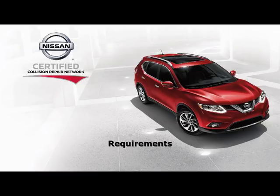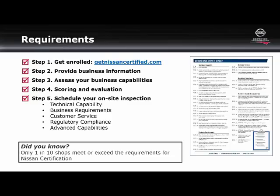And then we'll quickly go over the requirements for certification. So if you're interested in getting certified, please go to nissancertified.com, where you can provide your business information, assess your capabilities. You'll go through a scoring and evaluation, and then you'll get to schedule your on-site inspection. Our certified shops are really the cream of the crop. Only 1 in 10 shops meet or exceed the requirements for our certification, and we want to make sure that we have the best shops possible taking care of our customers. And that comes with this evaluation, as well as in making sure that you use the proper OEM repair procedures through our Tech Info website.